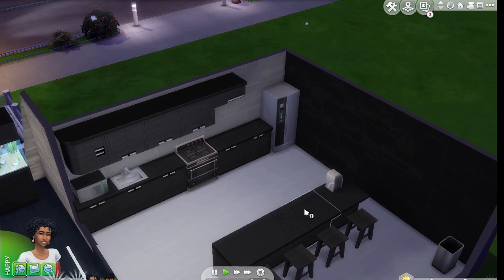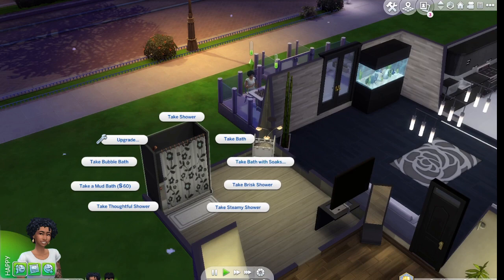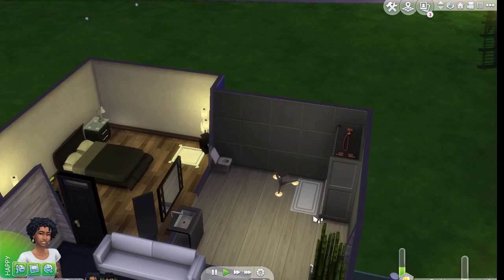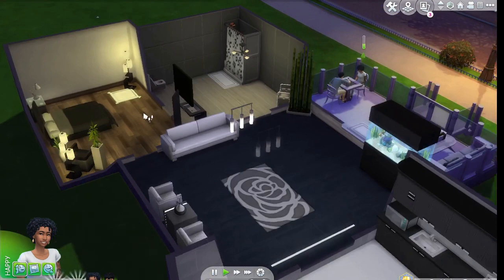They have a bathroom. I really like this hamper. I use it for all my houses. And then they have a shower bath. So that's really cool. I also made this little bathroom mat. And then the sink is just kind of a floating sink. Honestly, I don't want this. And then their bedroom, you just saw. I'm gonna make them. I don't know. It's gonna come later.